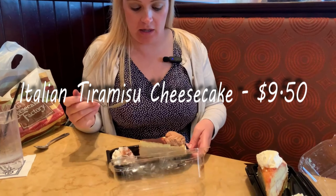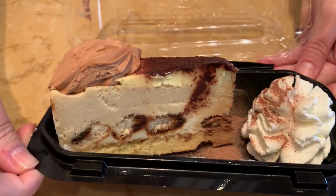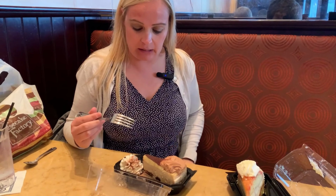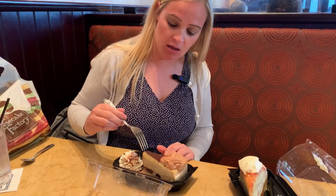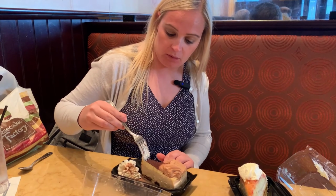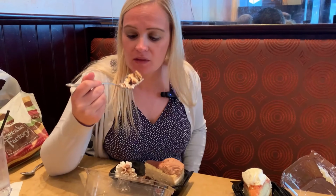Tiramisu cheesecake, which I've never had before. I'm pretty excited for it, because I've been on a tiramisu cake kick lately. Ugh, my mouth is not working today. It all started at Giordano's, which if you watched that, which you should if you haven't, I fell in love with tiramisu there.